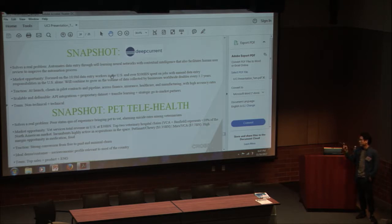And the space for us was super enticing, not just because of how much spend there is, but also the acquisitions by incumbents. As examples, PetSmart and Chewy. PetSmart acquired that e-commerce company for $3.3 billion. Mars acquired VCA, which is a brick-and-mortar veterinarian agency, for $7.7 billion. And there's definitely margin opportunities to expand and white label into medication and food.